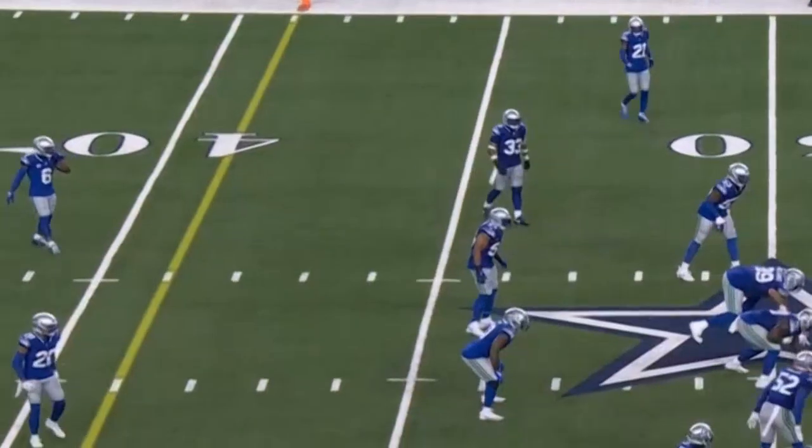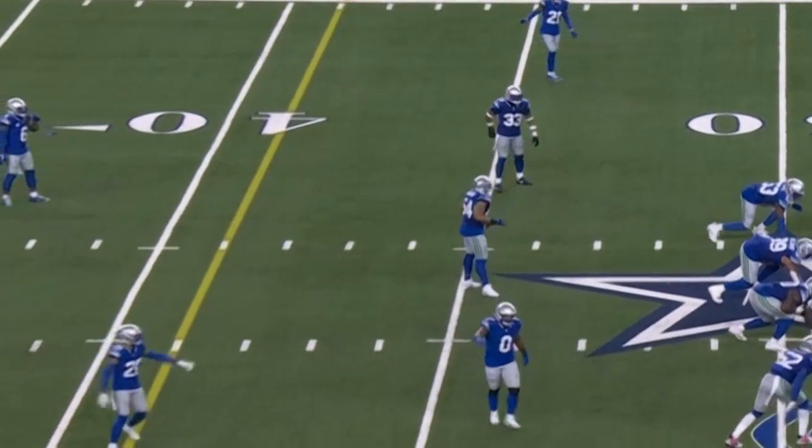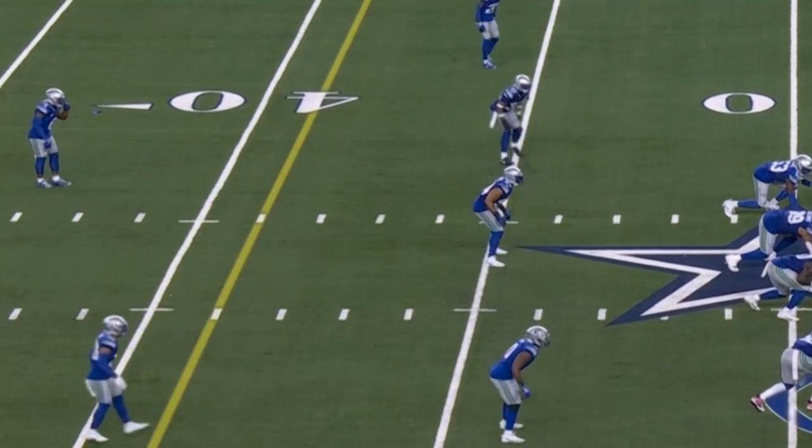And Jake Ferguson's a tough kid out of Wisconsin. His grandfather's Barry Alvarez, who's a tough head coach. You can just imagine what he brings as far as just the attitude to this team.